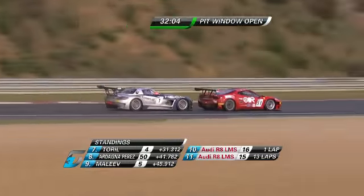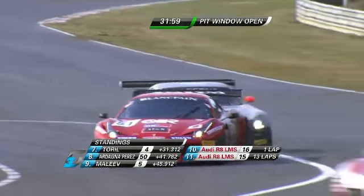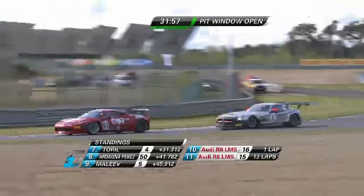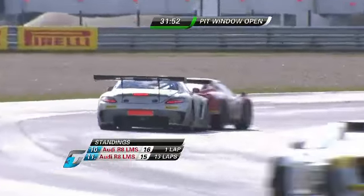Now watch Baumann. That's just where the undercut. Can he get alongside into turn 2? He's trying to do. Oh! He didn't hit the Ferrari. No, he didn't. The Ferrari just got sideways, out of shape. Now the momentum's gone to the Mercedes.